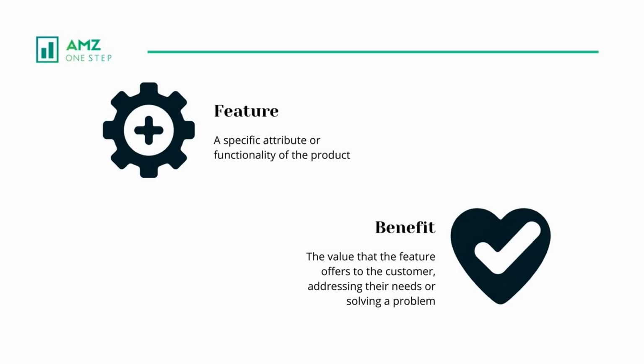The research aspect, like I mentioned, is pretty much dependent on understanding the difference between a feature and a benefit. So a feature is very straightforward. It's that specific attribute or the functionality of the product, right? But the benefit is actually the value that feature is going to offer the customer. This is the part where we're going to address their needs or solve a problem.